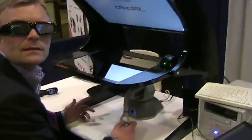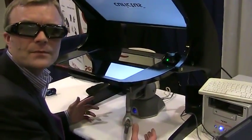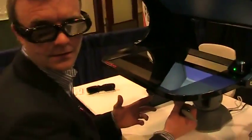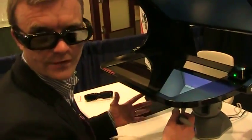So this setup is used as an activity station, so the stroke victim can play fun games. So the goal here is to push the green dot. So at the same time, we are tracking your movements, and then you can measure your response time. And this is very important for the stroke victim to see that from one session to another, you have improved. That motivates you further to do even more training.